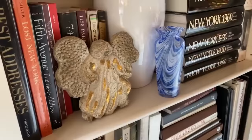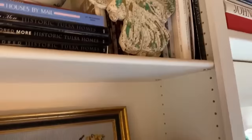And then I noticed you have just little trinkets. You have angels and things, some of which probably are out year round, but some of them are not.